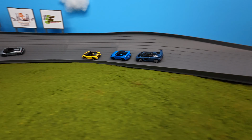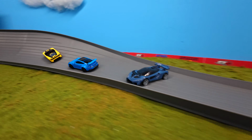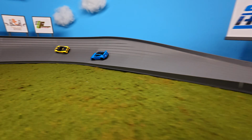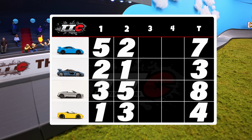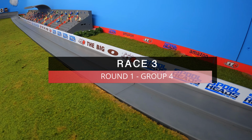Ferrari flies in right behind him. Now it's the 911 and the Senna in the back battling it out. 911 tries to get by the Ferrari. Senna slides out sideways. Can the 911 get by the F430? Doesn't look like he'll be able to. The Audi Spider, one of the Spiders. The Spiders take first and second. Whoo! Spiders are fast, turns out.